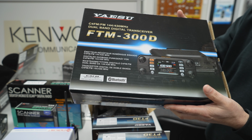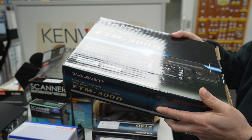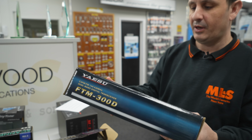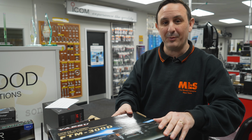And now we're going to go on to a favourite of our John, FTM 300. Okay, so this one, again, B stock, bought by a customer who then decided that C4FM wasn't for them, and they went on to D-Star and purchased a 5100. So this literally went out for, I think it was 2 days while he went home, decided what he wanted to do, and then brought the radio back into us. So this is literally unbelievable. I don't even think he took it out of the box, to be honest with you.